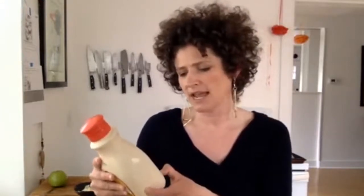Maple syrup is graded according to Canada, United States, and Vermont's scales based on density and translucency. So this one is US grade A, which means it's dark in color and robust in taste. That's what it says. Dark in color, robust in taste. We'll talk about this later in the show.